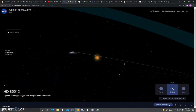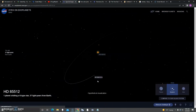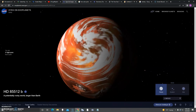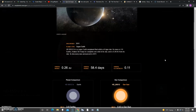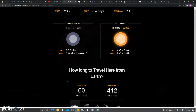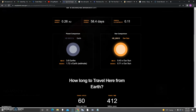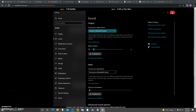Here's a K-type star, but it has one planet orbiting it pretty irregularly. It's a potentially rocky world larger than Earth. There has to be something in this.